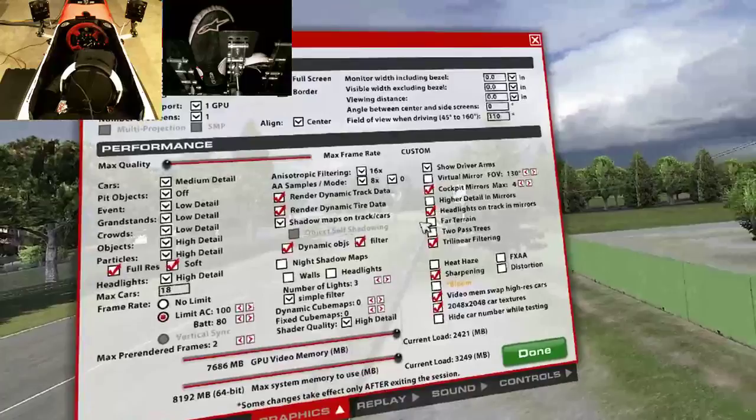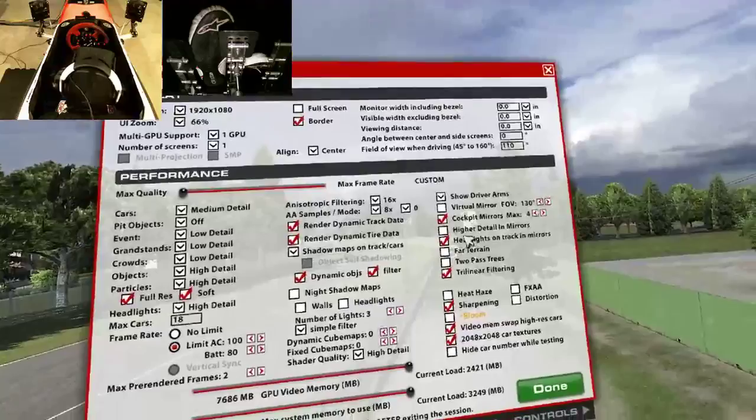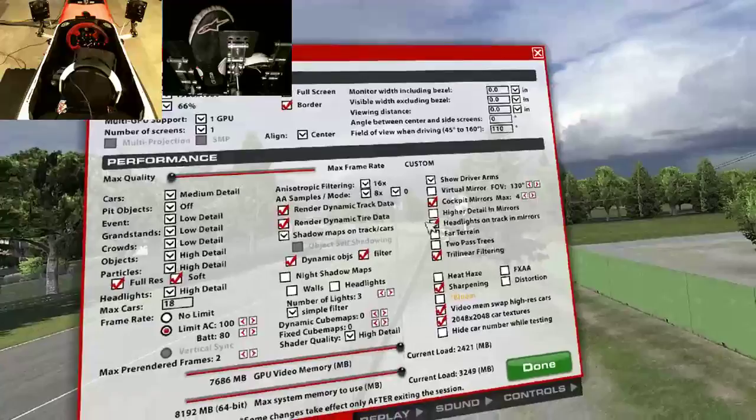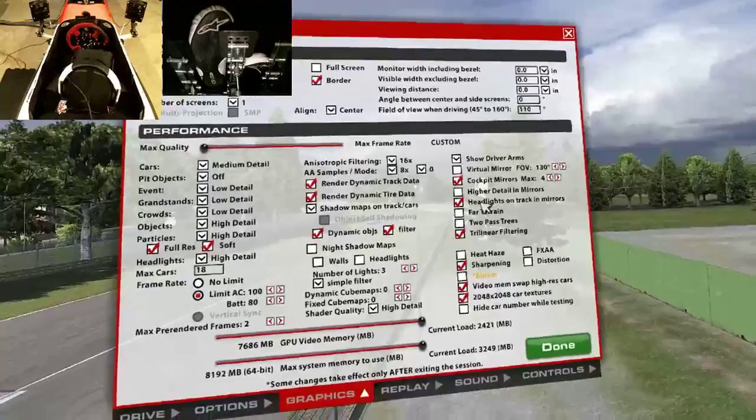Cockpit mirrors, unchecked higher details, okay. What's that? Oh, I didn't have cockpit mirrors checked, but I'm turning off virtual mirrors and turning on cockpit mirrors. Do you have the max 4? Yeah, 4. Okay, and higher detail unchecked. Yep.